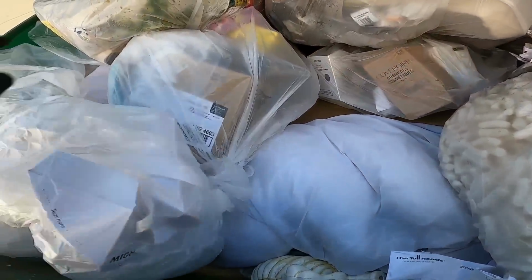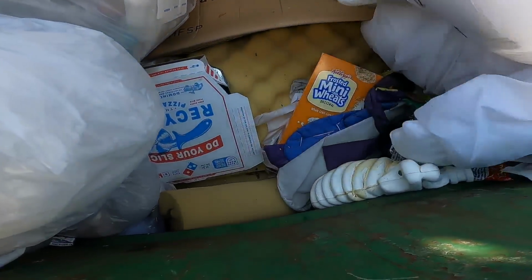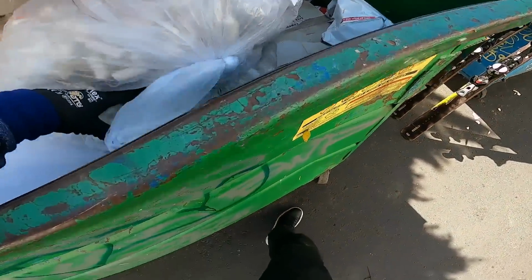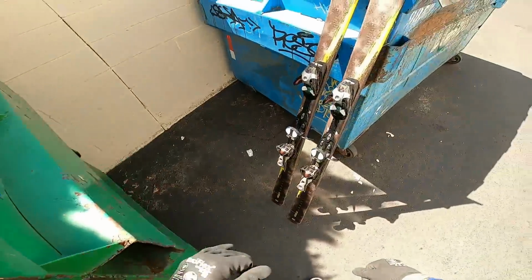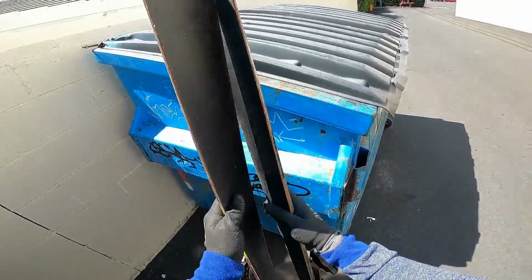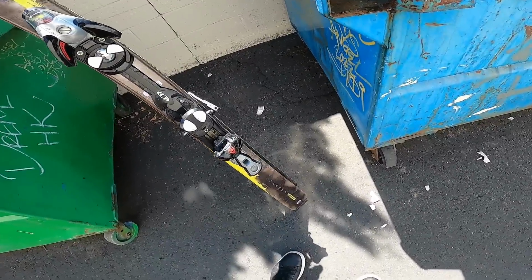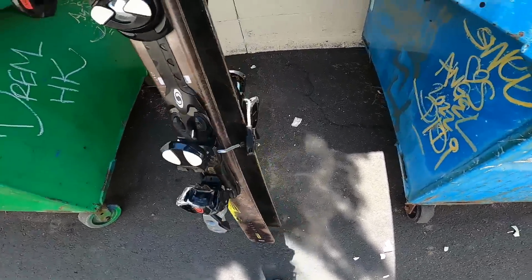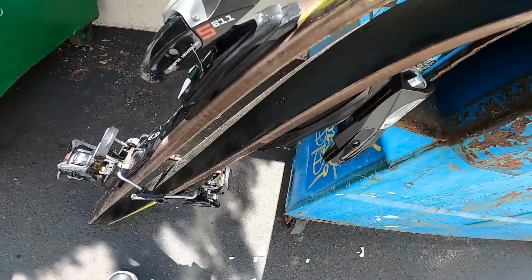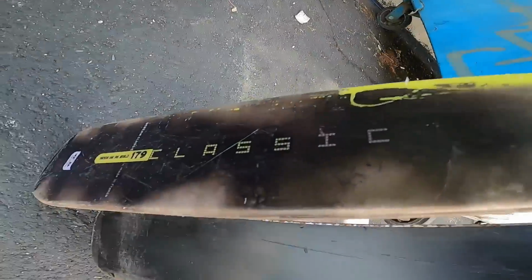Ski season is coming up for us over here. We have found snowboards before, we found wakeboards, lots of stuff. So people want them too. If you find something like this, check it out. If it's worth anything, make sure it has all the pieces and parts, because you can definitely sell some stuff, you know, dumpster diving finds.